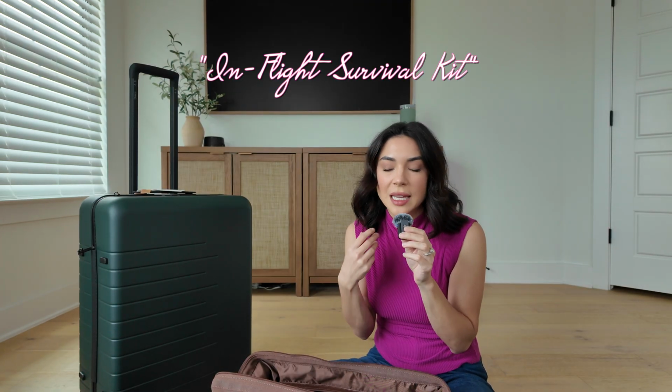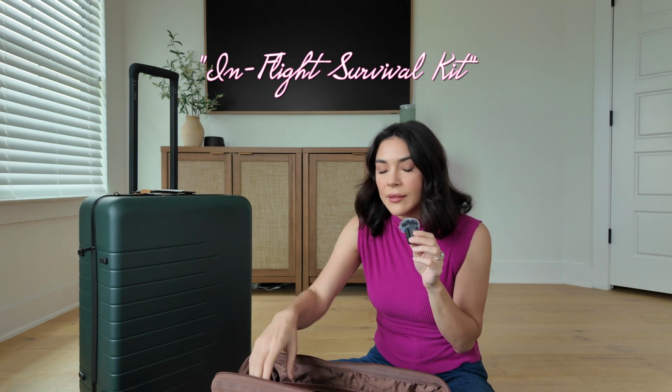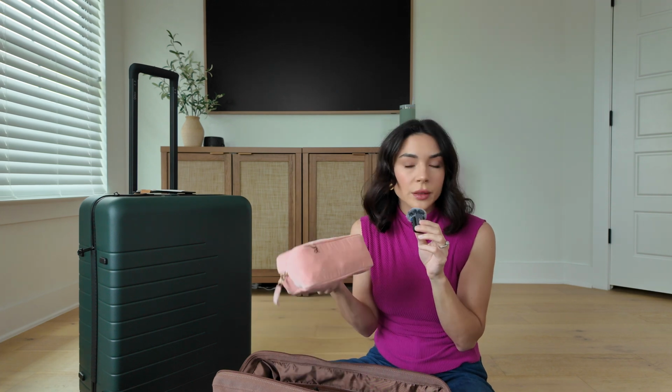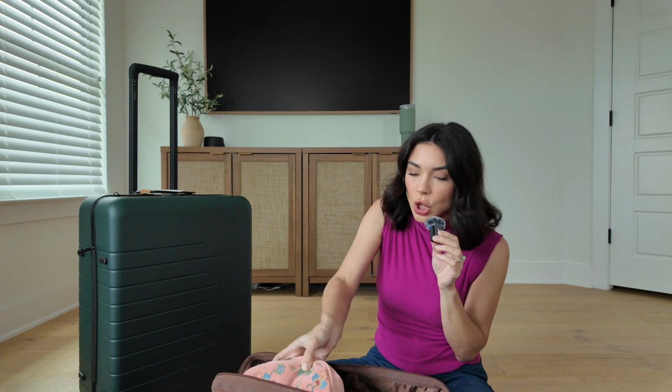Okay, so I thought I would start and show you guys what I'm bringing in my carry-on and what I like to call my in-flight survival kit. I have a couple little pouches like this that are filled with things that I like to have on hand with me in the airport, on my overnight flight, things like that. So this is probably what I think the most about when I'm packing, just to make sure that I'm as comfortable as possible while I'm traveling. I've actually had a lot of stuff just shoved in this bag for a while to make sure that I am well prepared for this flight.